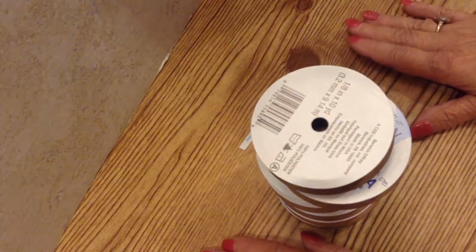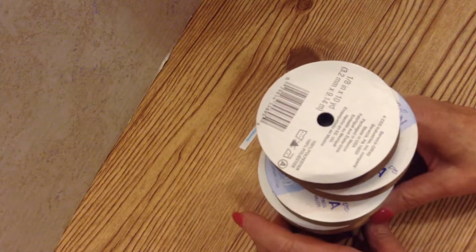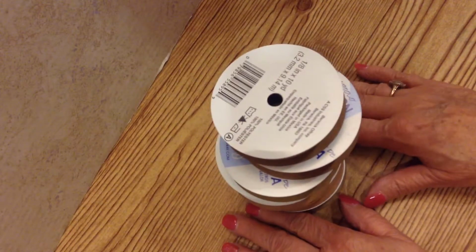But I want to thank you for coming. I hope you enjoyed my haul. It was kind of unexpected today. I went to pick up, honestly, just the ribbon, and then I found all the other things that I felt I could use and would be foolish not to purchase at this time.